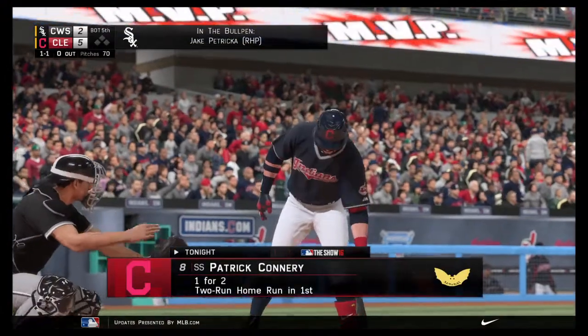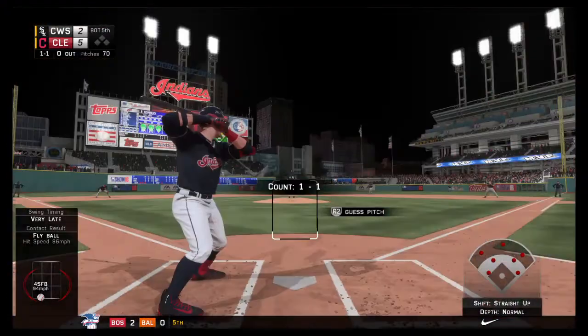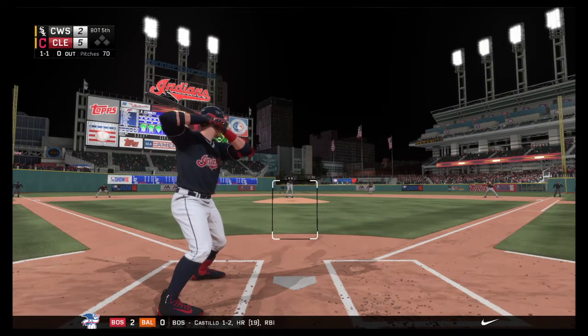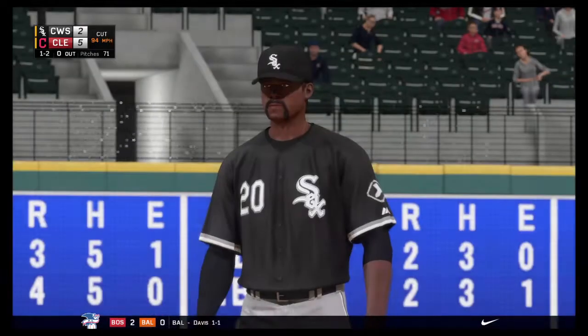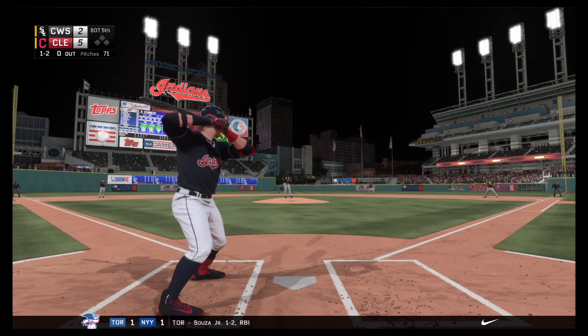Number 8 will dig in, 1 for 2, including a home run thus far. Yeah, he definitely got a hold of that one earlier. He put a good swing on it. Ready to deal. Here's the 1-1. That's on the corner to put him behind now, 1-2. Couple of righties starting to loosen now in the bullpen.